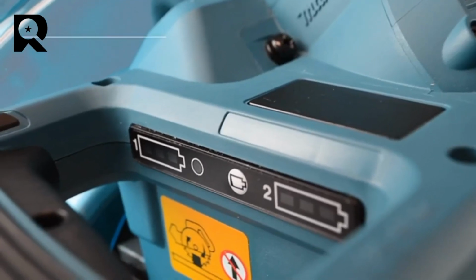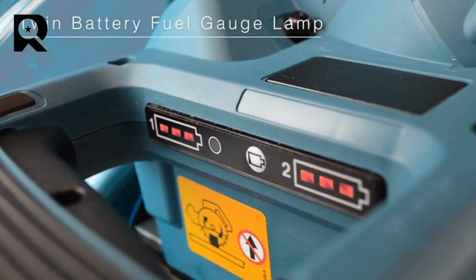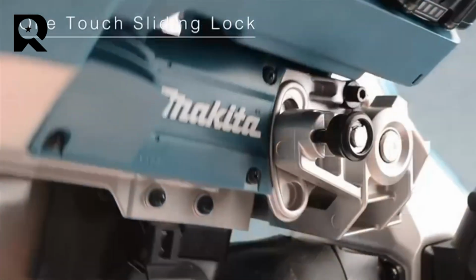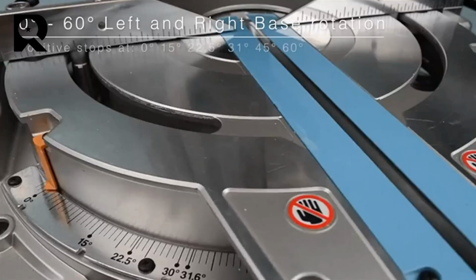It offers impressive cross-cutting capabilities, managing up to 12 inches at 90 degrees, and can bevel both left and right from 0 to 48 degrees, offering a wide range of cutting angles for complex cuts. The built-in laser guide is another highlight, helping ensure accuracy by projecting a clear line on the workpiece.